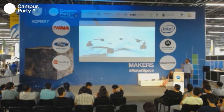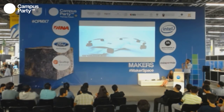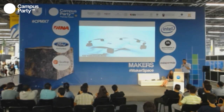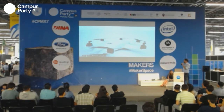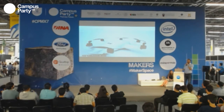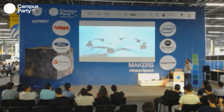Okay, so my design effort started with making a hexacopter, and this was one of the first versions. And using 3D software called 3D Studio Max and V-Ray, I was able to come up with a lot of prototype shapes and start exploring the space of drone design.